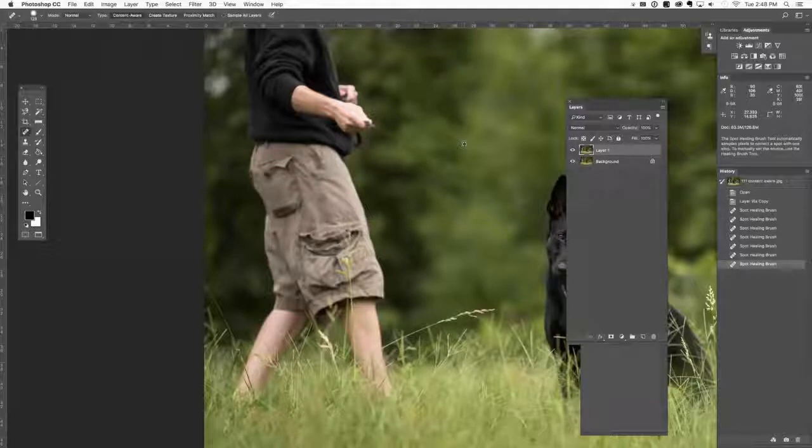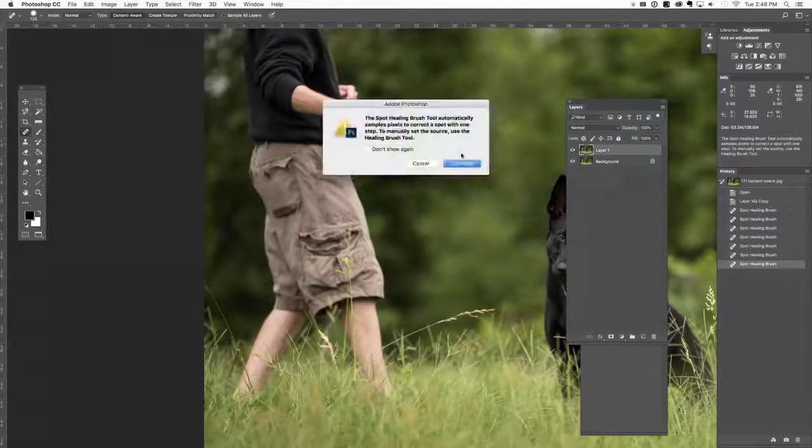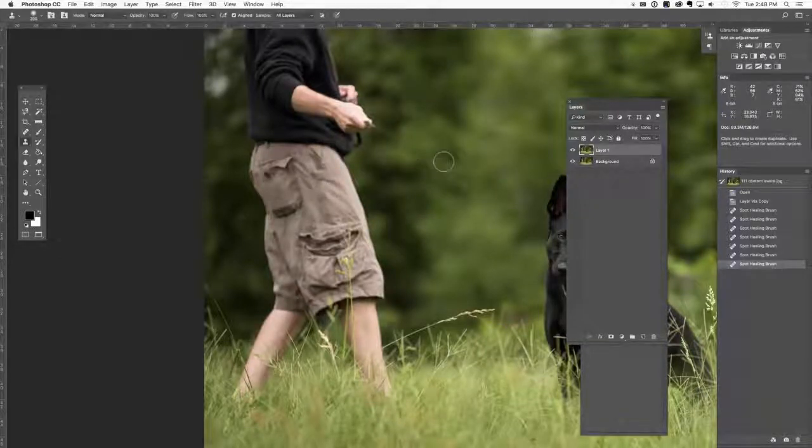Option or Alt click to define a source. Oh, thank you. I needed to press S on my keyboard. Option or Alt click to define a source and just kind of brush over, and that will help with those areas a little bit. Except that's not what you want to do, so let's make sure that we undo that. And I'm going to zoom out with a Command or Control minus on the keyboard and wait for Photoshop to catch up with me.